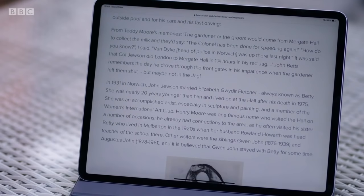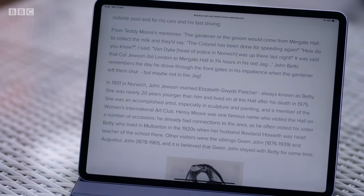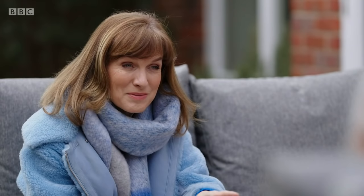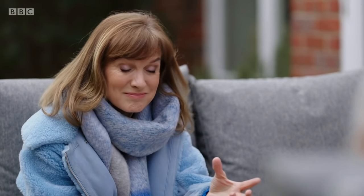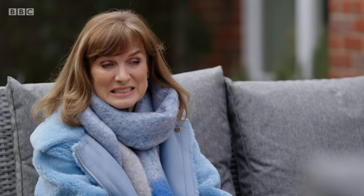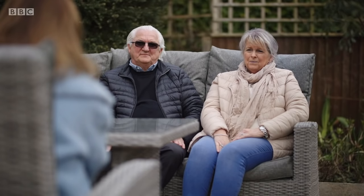One thing that slightly rings alarm bells is it says Betty Jewson was an accomplished artist, especially in sculpture and painting. Exactly. So that's got to raise the possibility that it's a sculpture by Betty Jewson and not by Henry Moore at all. Yes, exactly. That wouldn't be quite so good, would it?